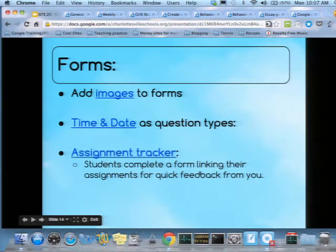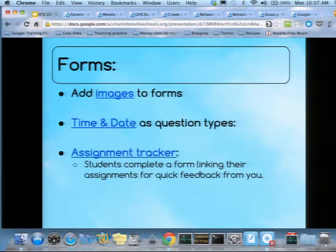Katie? All right, so forms. One of the things about forms, we've used forms a lot. We've showed you some of the ones that we've used, but one of the things we've been waiting for a long time is to be able to add images to forms. And in early May, Google released the new form where you can add images.